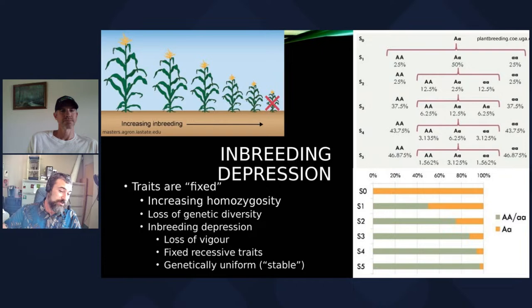Over here on the right, I won't spend too much time on this, but this is the mechanism that explains what's happening during inbreeding. That's the first parent. When you self-pollinate that, half of them will fix as either the big A or the little a, and only half of them will still be heterozygous. This happens repeatedly over multiple generations. When you do this across the genome, it makes all of the genes become fixed in a homozygous state, whether dominant or recessive. Here you can see at S5, the fifth generation of self-pollination, you have about 47% fixed as big A, and 47% fixed as little a.